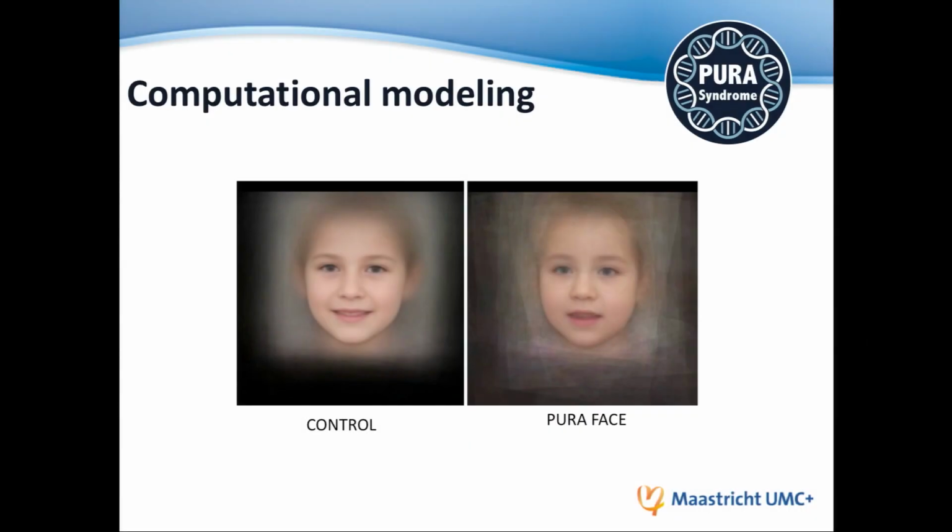And this was the result. Here on the left side, control face, and on the right side, the Pura face. And what was interesting, last year I presented this image for the first time in Philadelphia at the Pura meeting, and this was not published yet. And one of the parents there asked me already early at the conference, I'm so curious to know about the Pura face, because that should be a very cute face, isn't it? Of course, this is very funny, but if we look at this face, it's indeed a cute face if we compare it to the control.